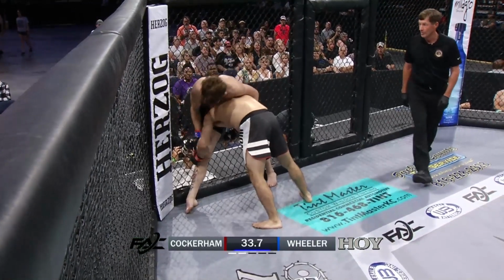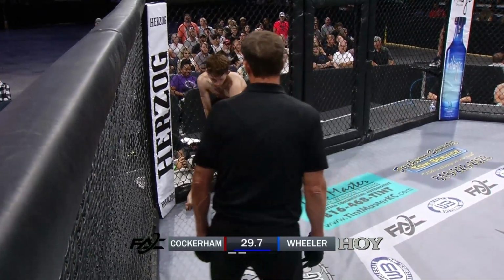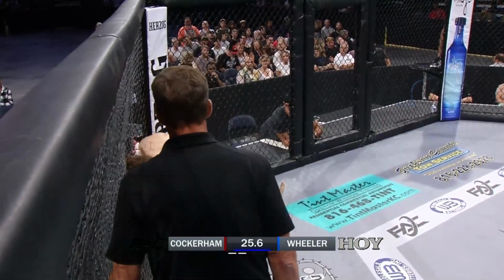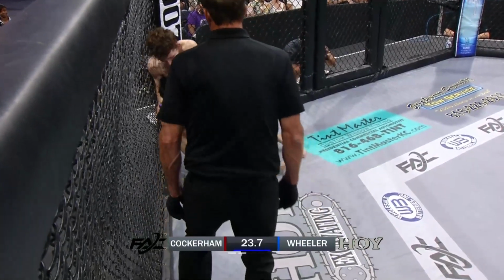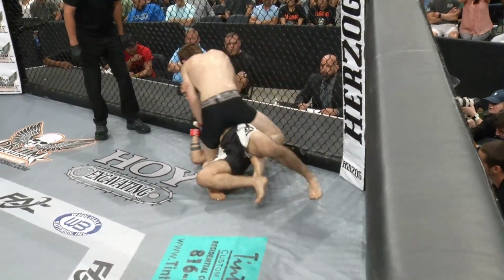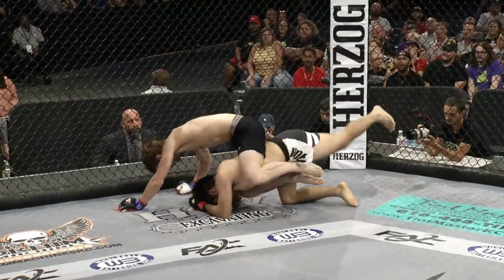Cockerham in on a shot. Let's see if he can lock his hands up. And looking for that standing Kimura sweep, which is tough to hit. Cambridge Wheeler cannot find it. Almost taking himself to the mat now, Zach Cockerham, and moving into full mount, Cambridge Wheeler. On the back mount, one hook in, both hooks in.